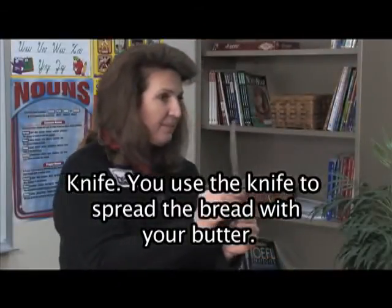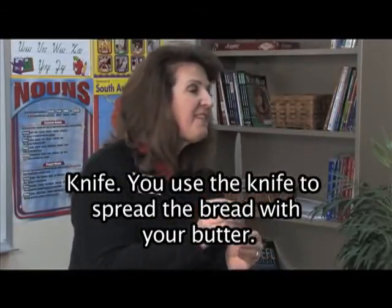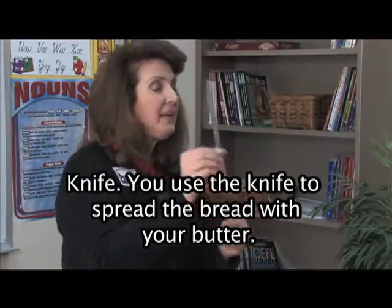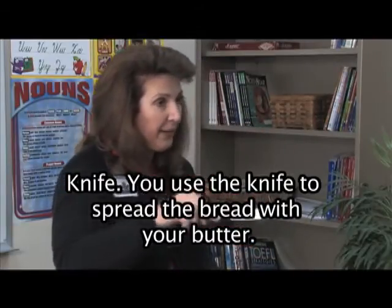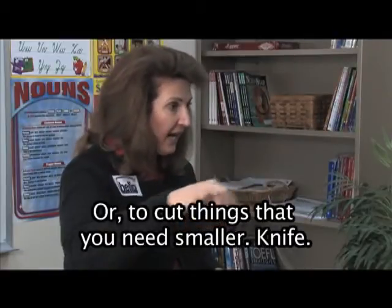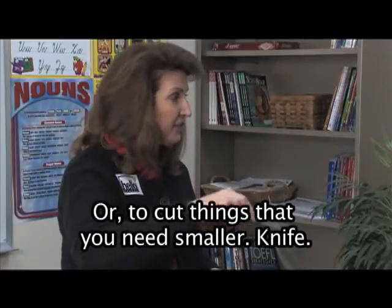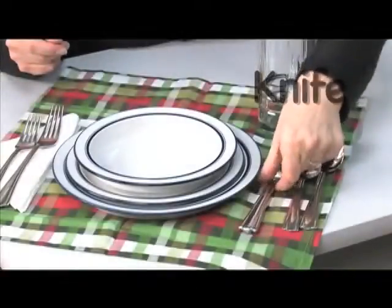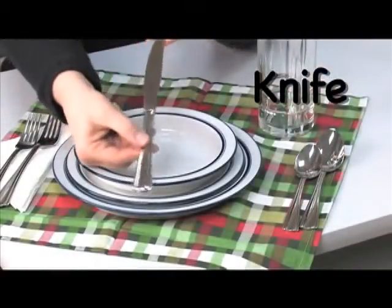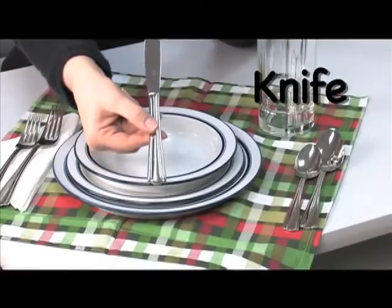Knife. Good. You use the knife to spread the bread with your butter or to cut things that you need smaller.